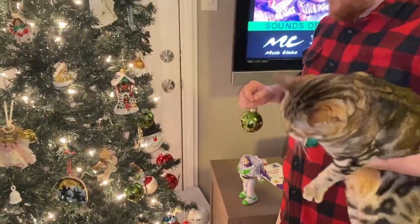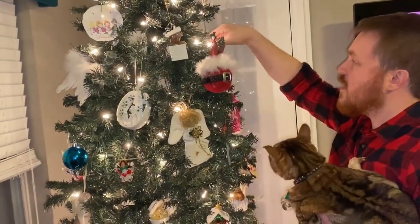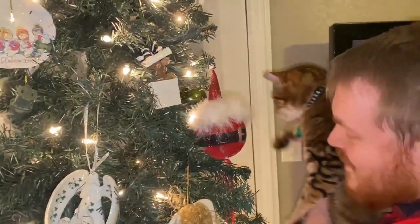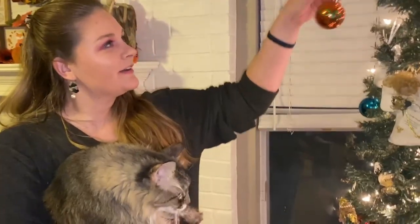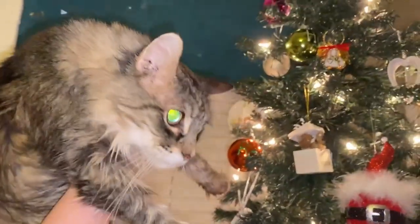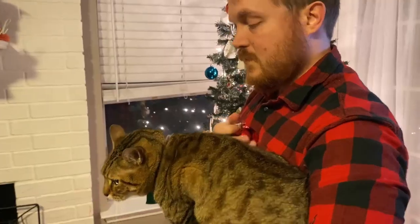Now it's Thor's turn. Do you want to put yours in all the clump? No? I'll put yours right here. There we go. There you go. That's Hannah. Okay, Rocco. We should have combed you first. There we go. Ignore the baby. Say bye, Rocker. Bye-bye. Okay, the last cat.